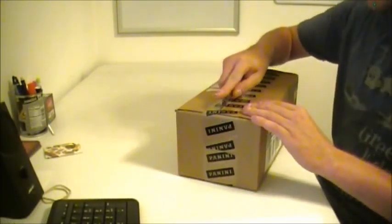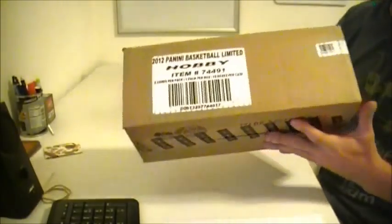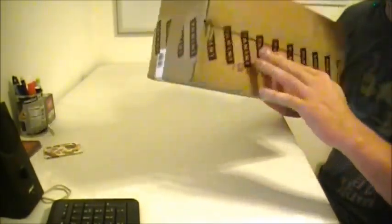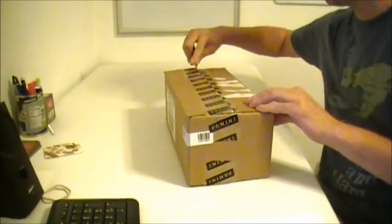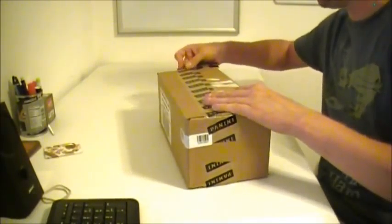Panini Limited Basketball. Before we slice it, 15 box case. 2012, it says on the case. The new one with all the redemptions in it, that one.